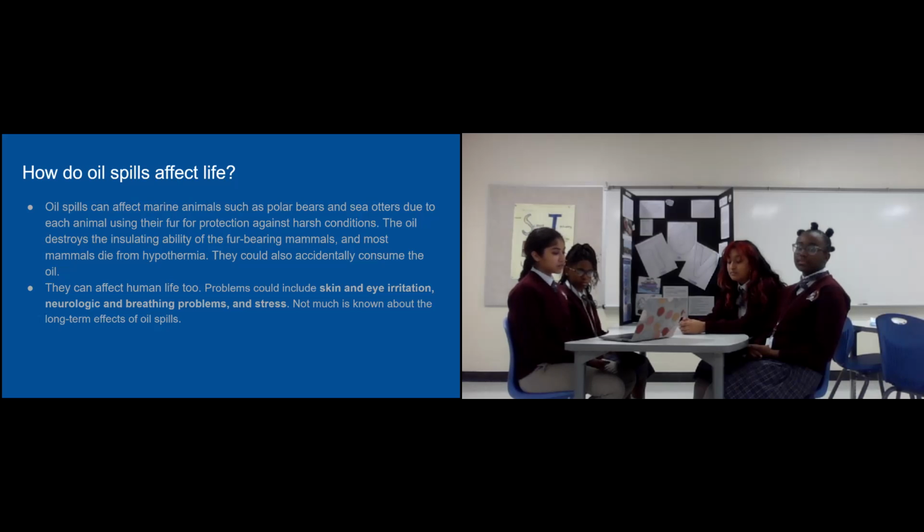They can affect human life too. Problems could include skin and eye irritation, neurologic and breathing problems, and stress. Not much is known about the long-term effects of oil spills.